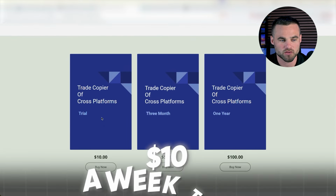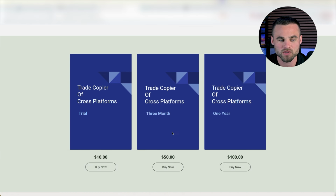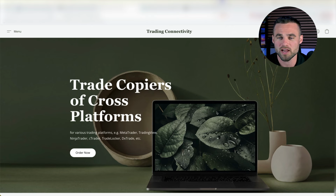This one, $10 for a trial, which is basically a week-long trial, or you can buy it for 3 months for $50. So it's like $16 a month, or you can buy it for 1 year for $100, which breaks down to a little over $8 per month. So it's very cheap. It's not a bad option, and I have used this. We have a lot of people inside of our community that are using this as well. So this is Trading Connectivity.